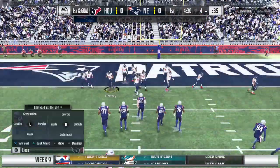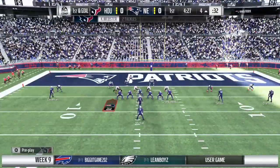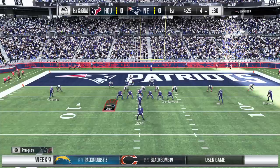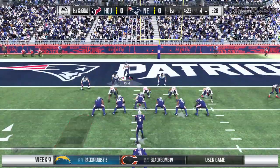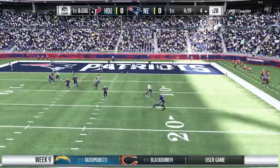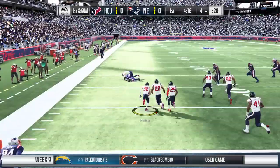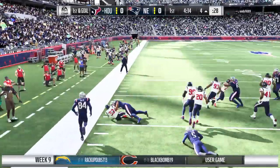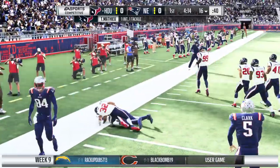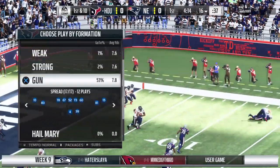Leopard! Detroit! Clark from the gun, he'll throw. Escaping the pressure right. And it's intercepted at the goal line. It's the Honey Badger, Tyrann Mathieu. And the return just out across the 15 to the 16-yard line.